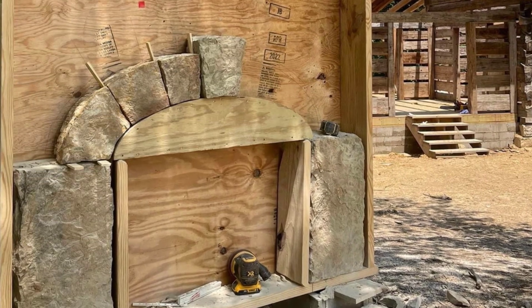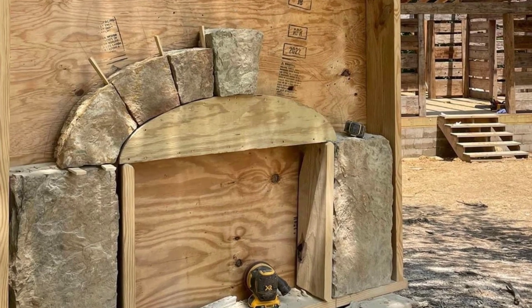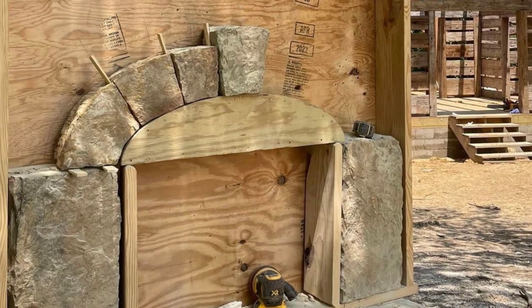I wish I had a finished one, because clearly this man is on his way to building a really precious fireplace for his log cabin. So that's about it for today.